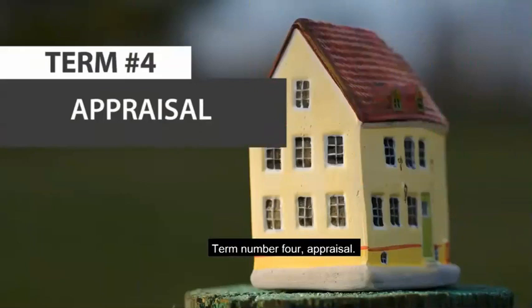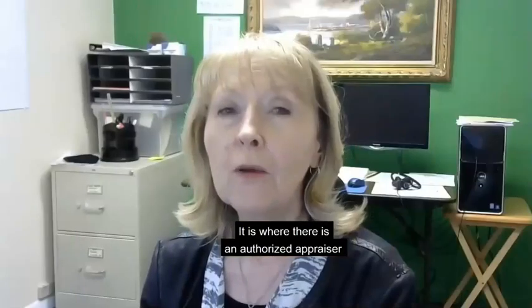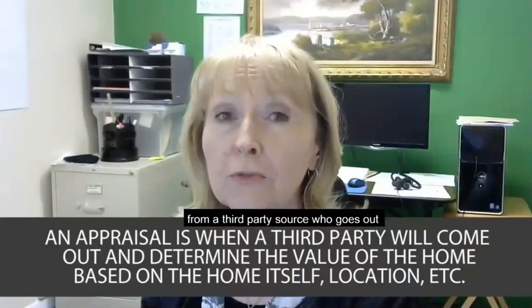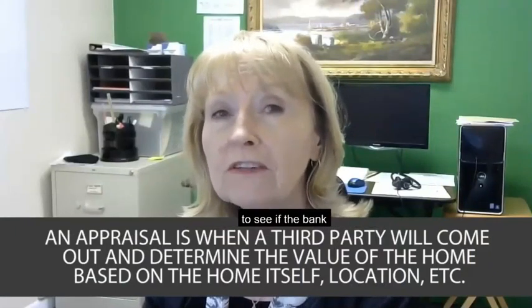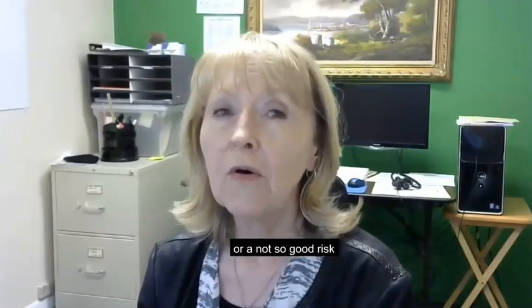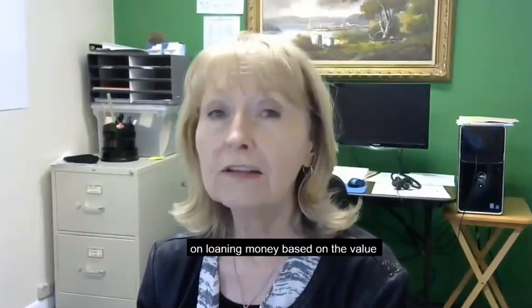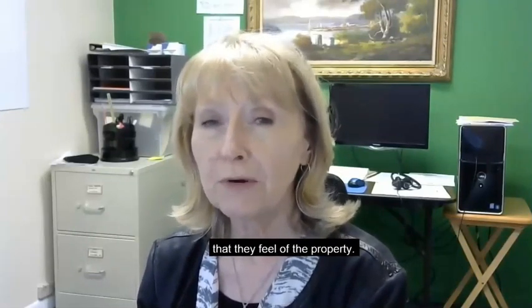Term number 4, appraisal. Many people don't really know what an appraisal is. It is where there is an authorized appraiser from a third-party source who goes out to value the property to see if the bank is taking a good risk or a not so good risk on loaning money based on the value that they feel of the property.